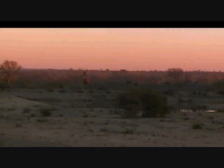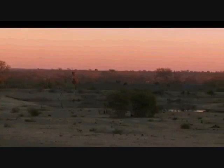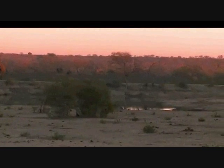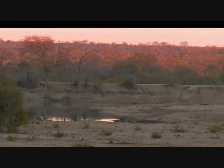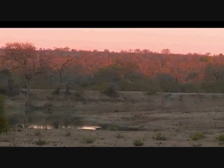Which, of course, makes total sense, since we have had a little bit of rainfall, which means that there's plenty of groundwater away from the watering holes, away from the dams. The animals don't have to move into this area in order to have a drink. They're just quite happily drinking away at the puddles.